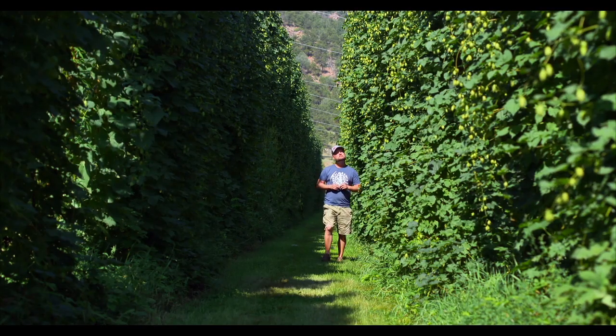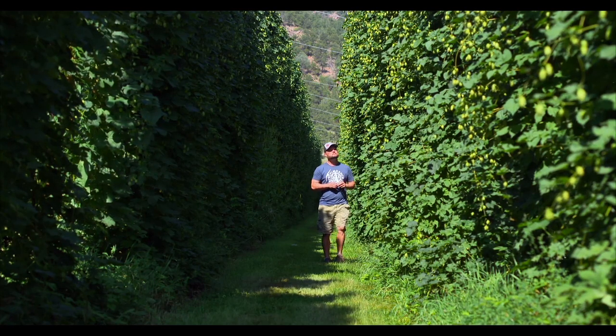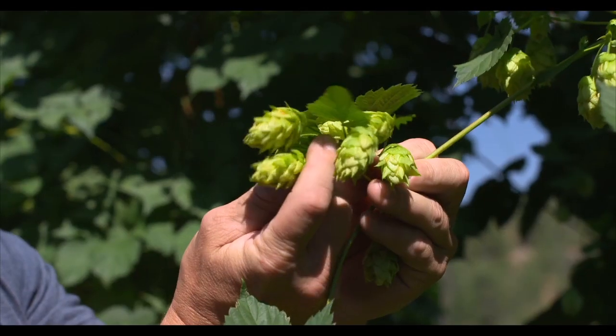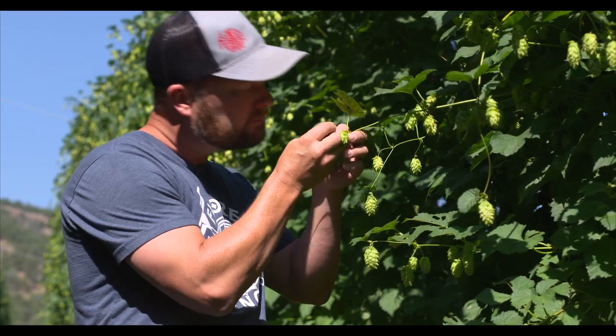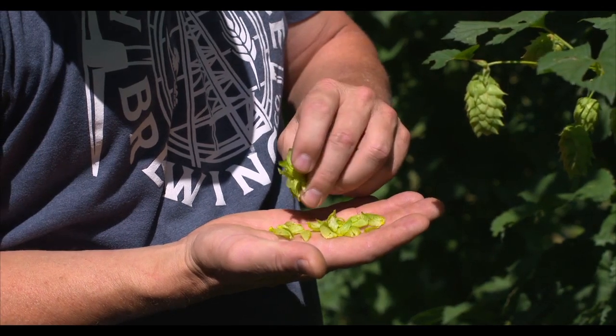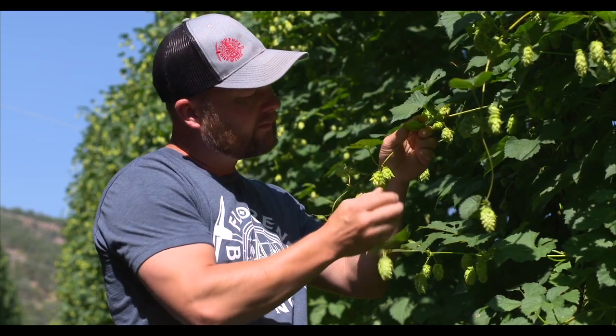It was just a lot of fun, a perfect day, just walking through the hop fields and the floral smell and the visual look and the touch and the feel. I mean, it was a perfect day to go pick hops. Not only a lot of fun, but it's good to see where your ingredients come from.